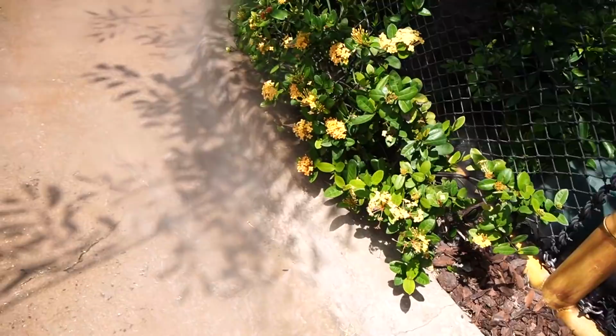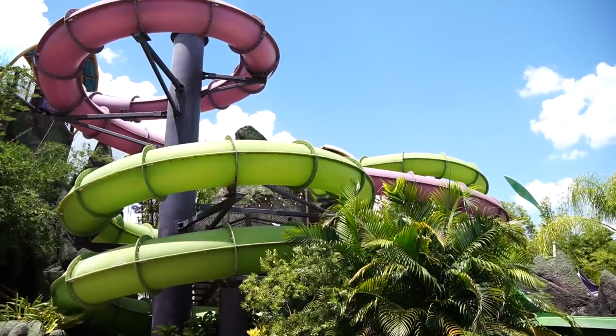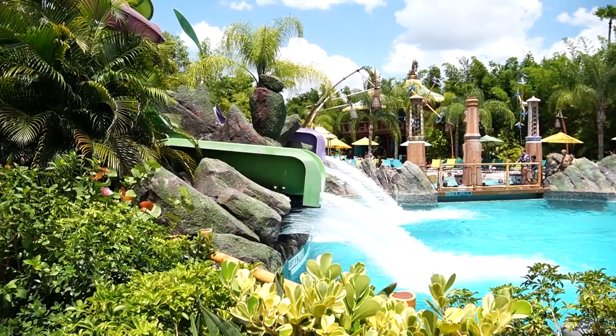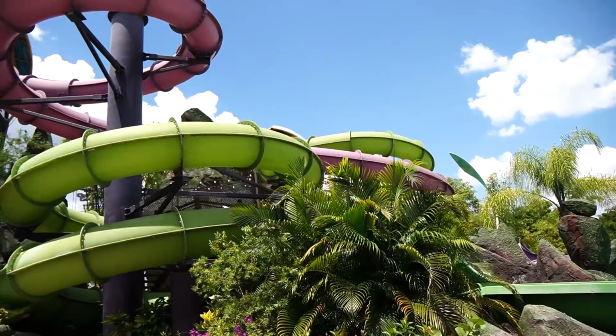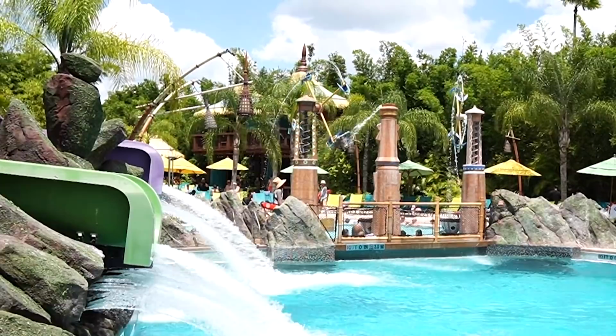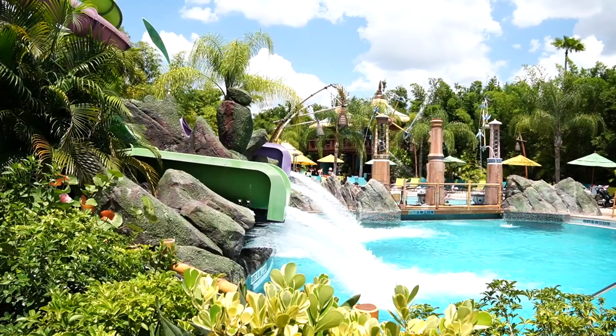These are some of my favorite slides here. You do have to be a good swimmer to go down them. This is Oh No and Oh Yeah. Oh No is the taller one. It drops you 6 feet, whereas Oh Yeah drops you 4 feet into the water. You can see it's a body slide. You lay back and you fly out of the bottom. There's also another shallow pool over here, just on the other side. We do have some footage of these rides, and we'll put that in right now.